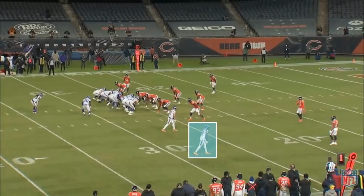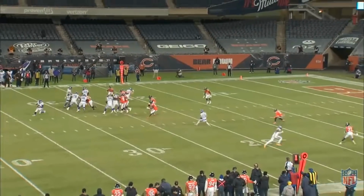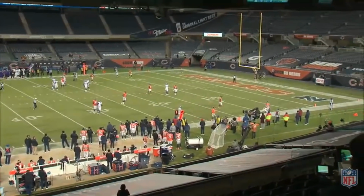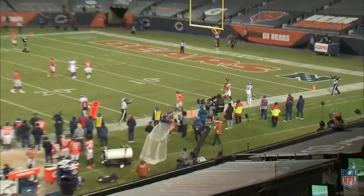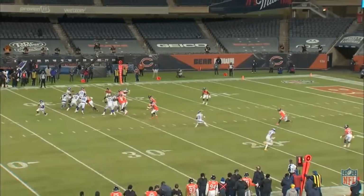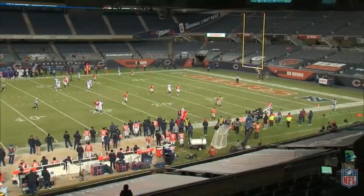Let's start with number 1, and that's studying opponents' tendencies. I'll use this catch against Kyle Fuller from a few weeks ago as an example because it's a nice, long developing comeback route off a double move while Kirk Cousins is rolling out on a bootleg, and it may only be a 16-yard gain, but again, it showed off just how much he prepares and does the work in the film room to get a 16-yard gain against an all-pro caliber corner.